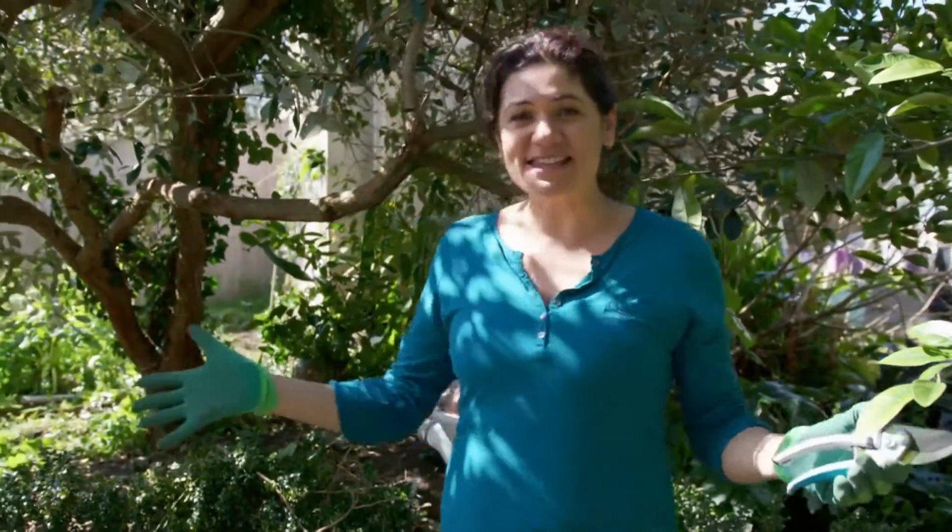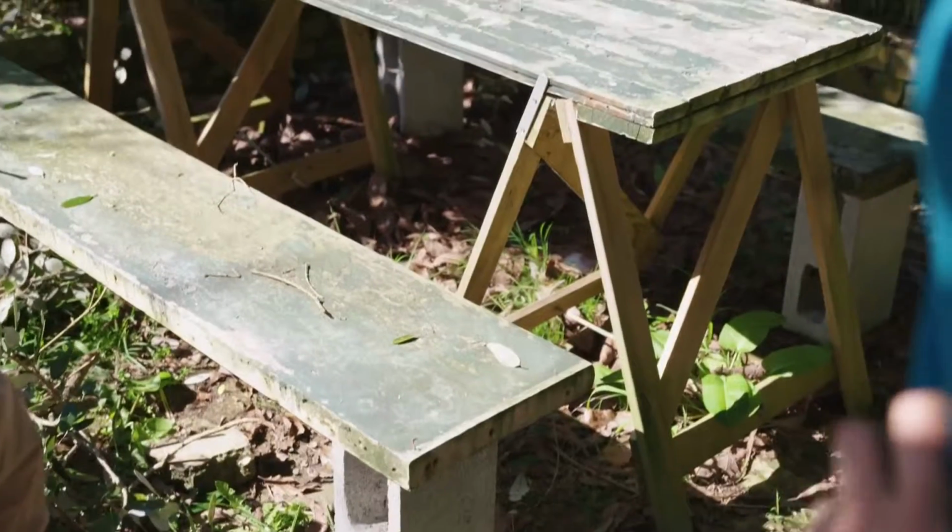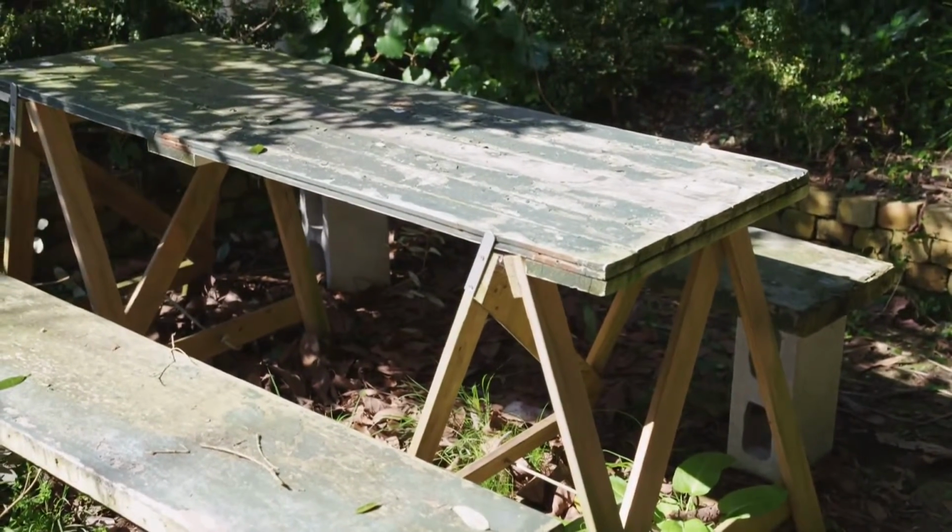Right, so we've cleared a bit of space here. The next thing is to look at this table. Hamish from 100 Day Batch has come along to help me.